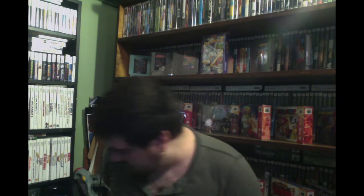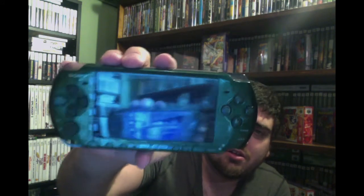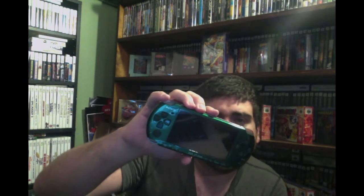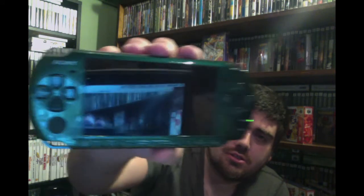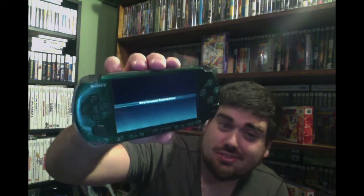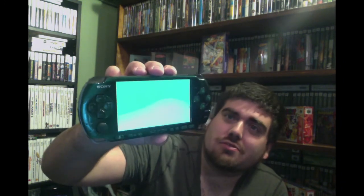It's not in complete perfect shape. They come with the cable somewhere back here. But anyway, that is the green PSP 3000. This was the Metal Gear edition. I can't remember if it was Peace Walker. I think it was Peace Walker. I'm not sure. But anyway, as you can see, it turns on. She removed the memory card because, oh, I could have porn on there, so I'm going to have to get a memory stick for it. But whatever.